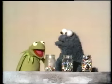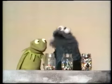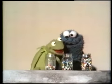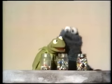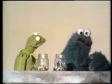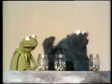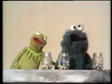Okay. Now, over here in this jar here, we have some marbles. Okay? Some marbles. Right? In the second jar, we have more marbles. More marbles. More. And in the last jar over here, in that last jar there, we have most. That's right. Most. There you are. And there we have a most unhappy monster.